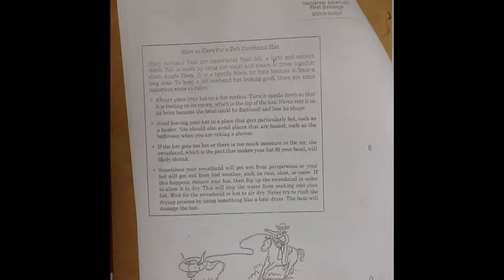1. Always place your hat on a flat surface. Turn it upside down so that it is resting on its crown, which is the top of the hat. Never rest it on its brim because the brim can be flattened and lose its shape. 2. Avoid leaving your hat in a place that gets particularly hot, such as a heater. You should also avoid places that are humid, such as the bathroom when you're taking a shower.